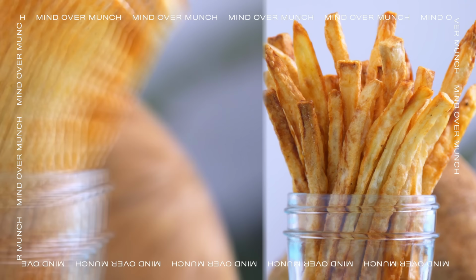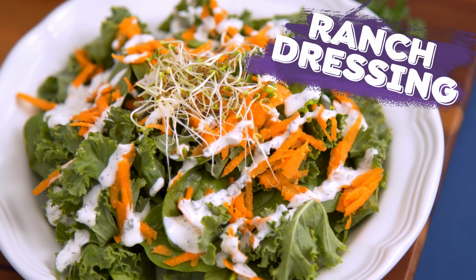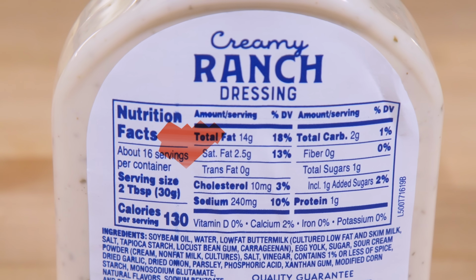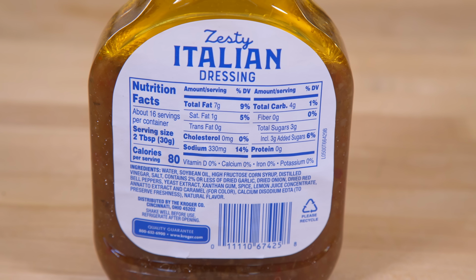We are making a lightened up ranch dressing. Salad dressings can be deceiving. Most people choose a salad in order to make a healthier choice, right? But often, unknowingly, salad dressings from restaurants or from the store can almost sabotage those health efforts because they have high fat or high sugar content, or maybe they're made with less ideal ingredients like oils or preservatives.